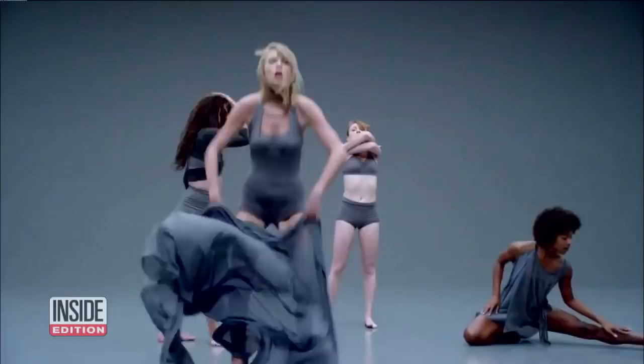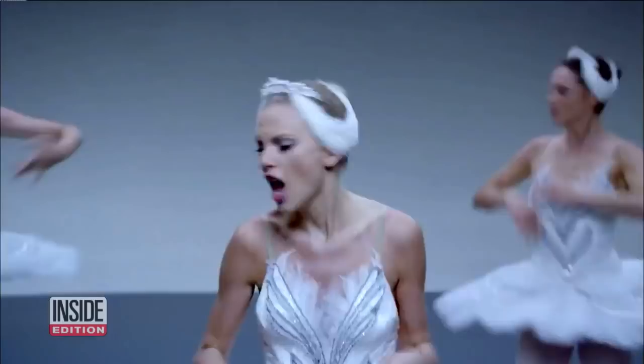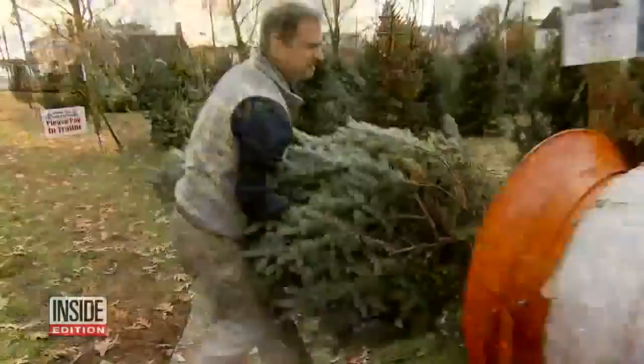Then take a cue from Taylor Swift. Shake, shake, shake, shake, shake. Shake it off, shake it off. Before you bring any tree into the house, shake it out.